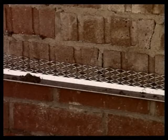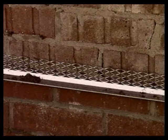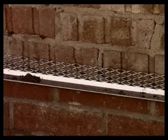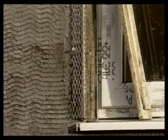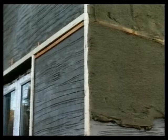At the bottom of a wall, the render should not bridge the DPC. To form a neat line, a render stop can be used. This is known as a bell cast bead. External angles can be formed using galvanized or stainless steel angle beads. Temporary vertical battens nailed to the wall is a more traditional approach.